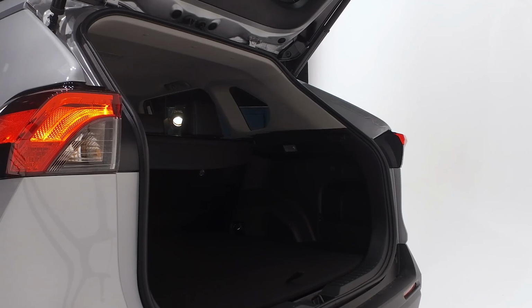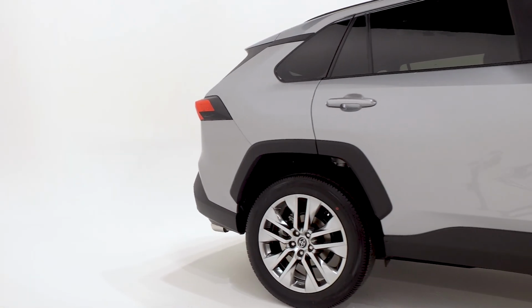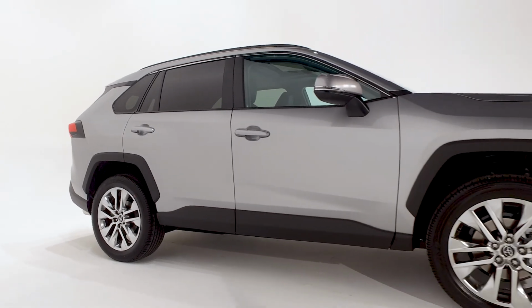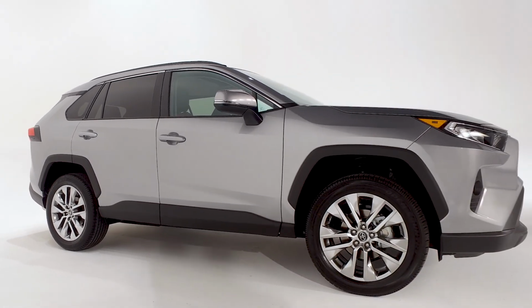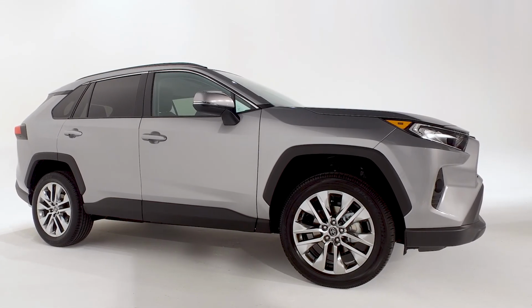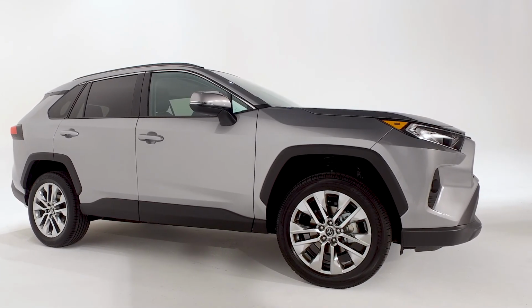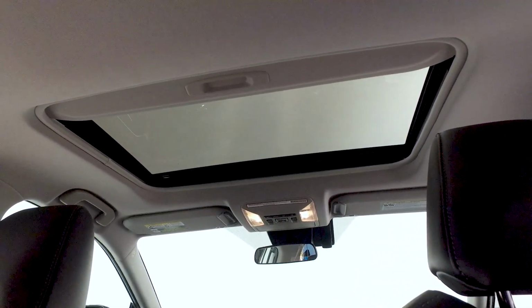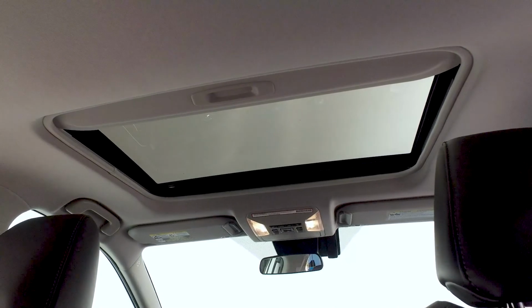braking notification possible. The color-keyed side mirrors incorporate blind spot monitor indicators and include rear cross traffic alert. This, along with lane-keeping technology in Toyota's Safety Sense, ensures the Rav4 will give you layers of safety features. Once inside, you'll notice the power tilt slide moonroof with one-touch open-close.